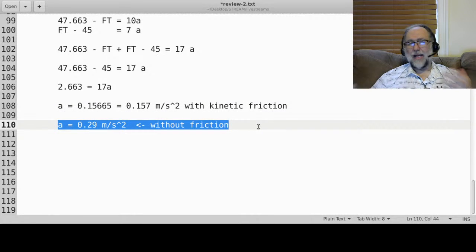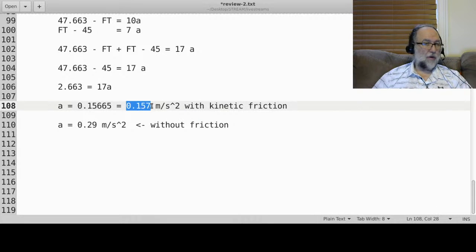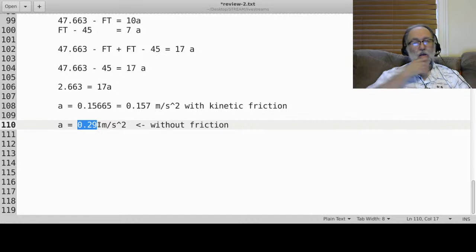It's not a perfect check, but if you had made a numerical error in there, you would have noticed. If you had a number here that was bigger than 0.29, you would say to yourself, wait a second, how's that possible? How's it possible that with more friction, it's going to accelerate faster rather than slower? And so it doesn't.